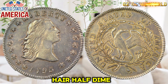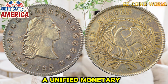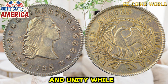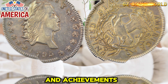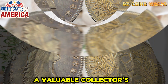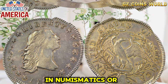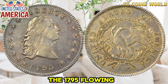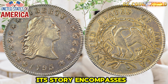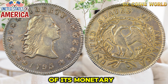Chapter number 7: Legacy and Conclusion. The 1795 flowing hair half-dime stands as a testament to the nascent United States efforts to establish a unified monetary system. Its design reflects the nation's ideals of liberty and unity, while its production underscores the challenges and achievements of early American coinage. Today, this coin is not only a valuable collector's item but also a tangible link to the country's formative years. For those interested in numismatics or American history, the 1795 flowing hair half-dime offers a fascinating glimpse into the past. Its story encompasses the nation's early struggles, artistic endeavors, and the evolution of its monetary system.